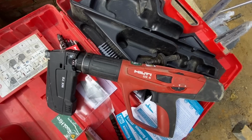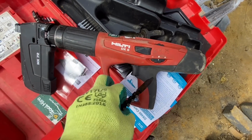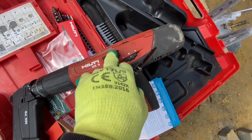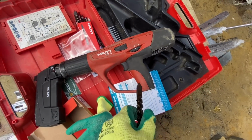The nails are self-loading, as well as the bullets, if you want to call them that. Then you set the power. I've already tested it, and it needs to be 4 because this steel is really thick.